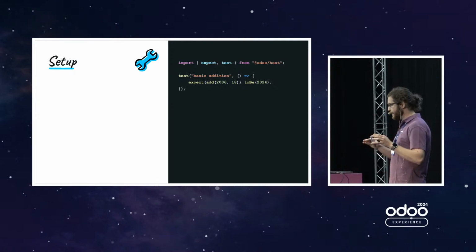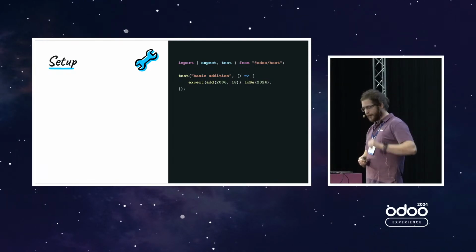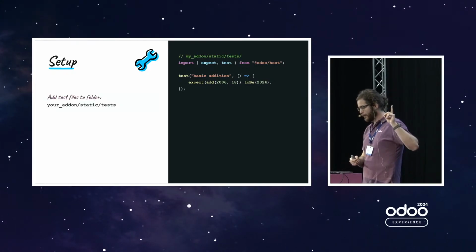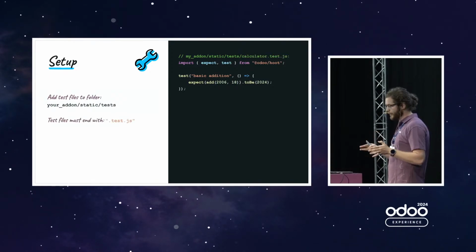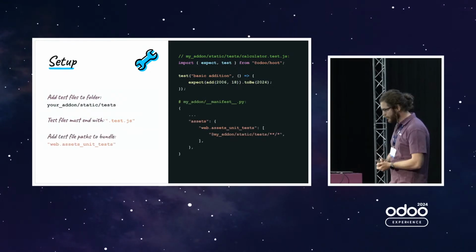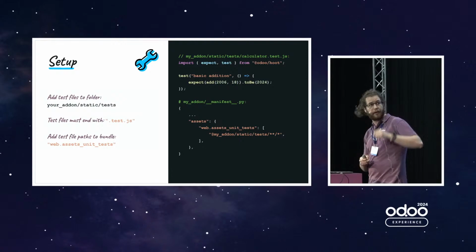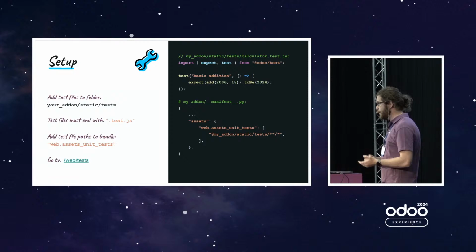Okay, so now let's write tests. Here's a very basic example of a test. I'll tell you real quick what it does, but the main thing you have to remember is you have to put your tests in the static test folder of your add-on. Then you have to end your test file name with test.js. And finally, you have to add it in the appropriate bundle, because in Odoo, everything works in bundles. So you have to add the file in the assets bundle, assets unit tests. And you're done. Now you can go to web tests and run your tests.